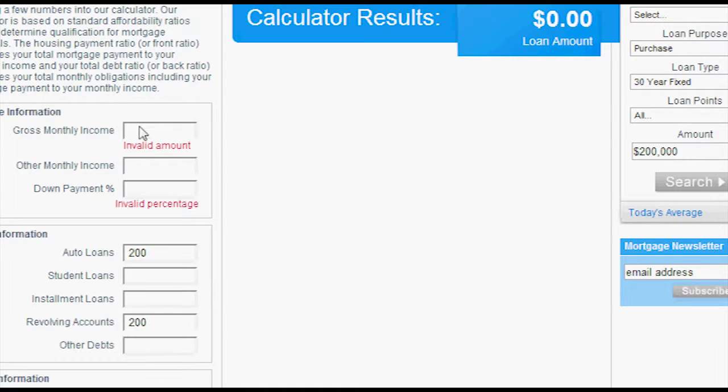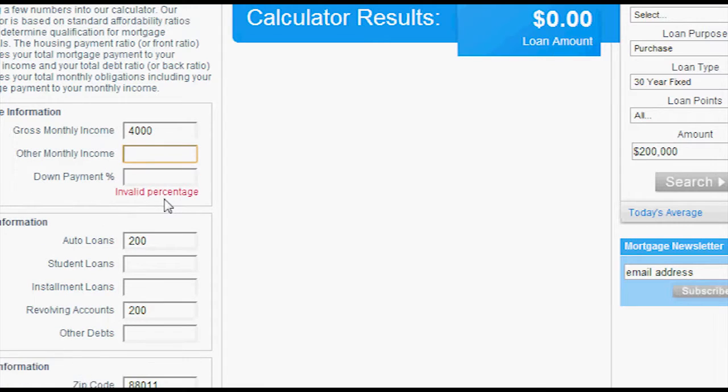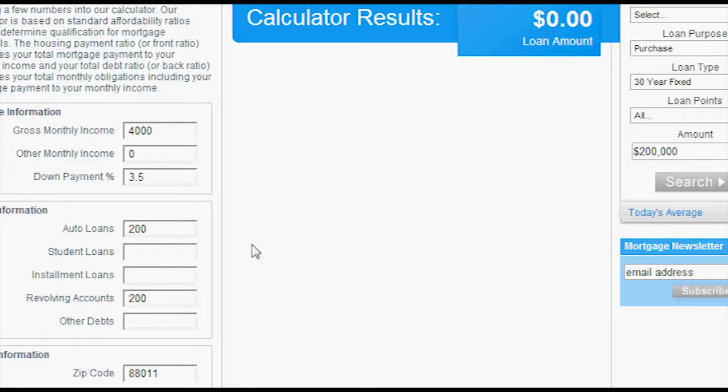The first thing that the banker wants to know is what is your gross monthly income. So we're going to put in a gross monthly income, and I'm going to use the number $4,000 a month. Okay? And then we're going to say that you have no other monthly income. And we're going to use the lowest down payment that's possible. We're going to say that you're going to put down 3.5% as your down payment.